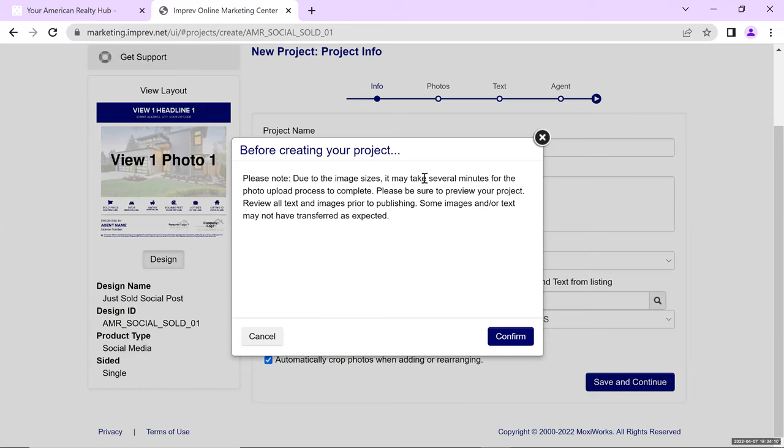It says here, due to image size, it may take several minutes for the photo upload process to complete. Be sure to preview your project. Review all text and images prior to publishing. Some images and text may not have transferred as expected. It's basically telling you, hey, look, this is an automated process. The computers do the best they can with the algorithms and everything that you upload. But there still may be times when things don't look the way they should. Always preview your work. Always make sure it looks the way you expect it to look before you commit to sending it by email or attaching it in social media. That is one of the biggest things I can recommend.